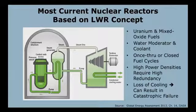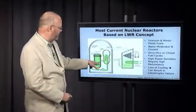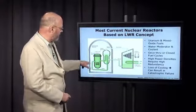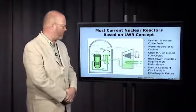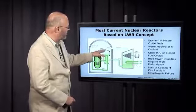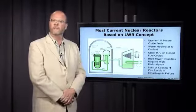Most current reactor concepts are based on what's called the light water reactor, LWR concept. We have the reactor core in this region down here. It's immersed in high pressure water. That's this green region. That water gets hot by the release of heat from the nuclear reactions, and then the water in the primary loop circulates around through this dark green channel as shown here, and exchanges heat with a secondary loop of water, which boils into steam, and the steam runs the turbine.